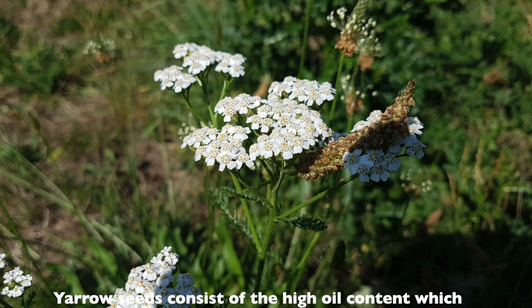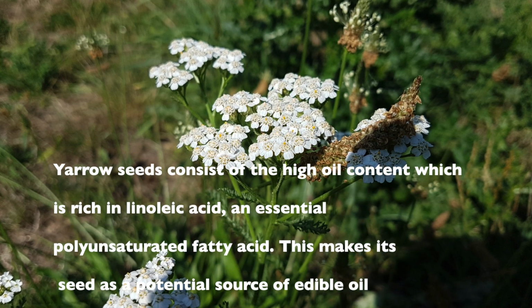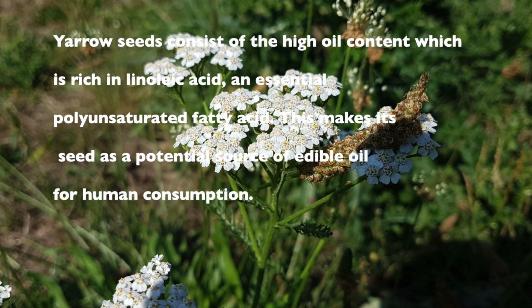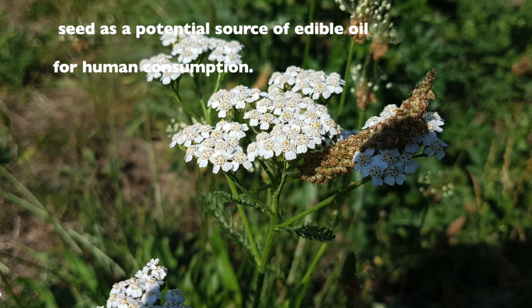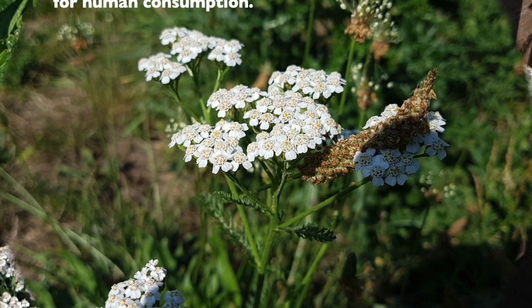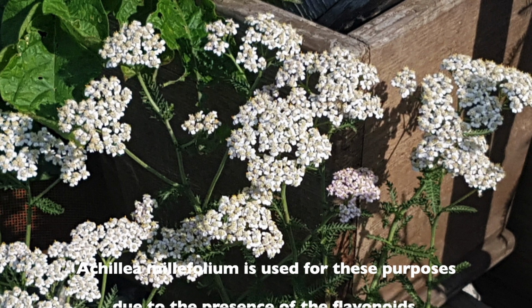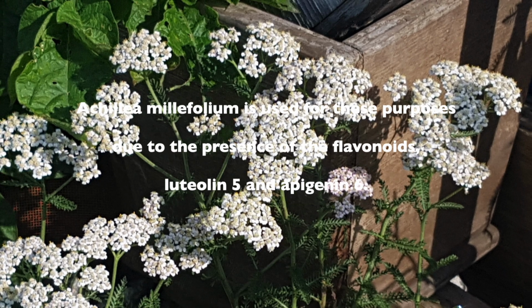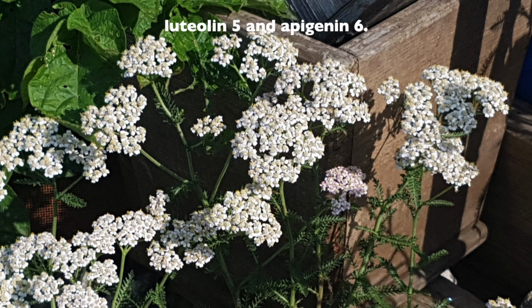Yarrow seeds consist of a high oil content, which is rich in linoleic acid, an essential polyunsaturated fatty acid. This makes its seed a potential source of edible oil for human consumption. It is also used as a natural dye for wool. Achillea millefolium is used for these purposes due to the presence of flavonoids, luteolin 5 and apigenin 6.